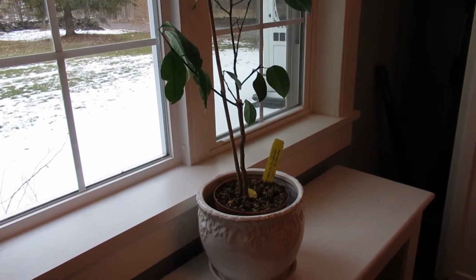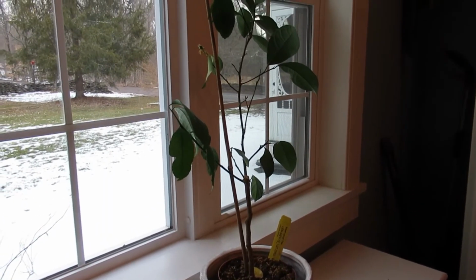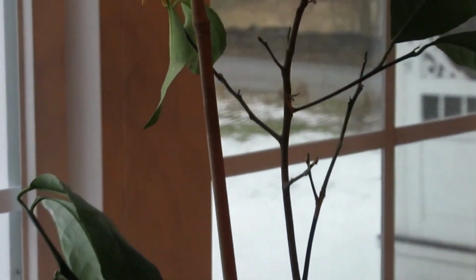Tip number 4, grow something on your windowsill. This is a Meyer lemon. And of course it wouldn't survive outside in this climate, but it is really nice indoors. There's a little baby lemon.